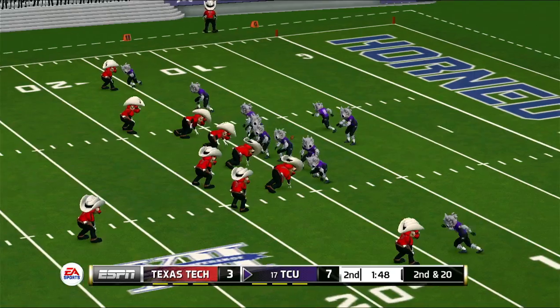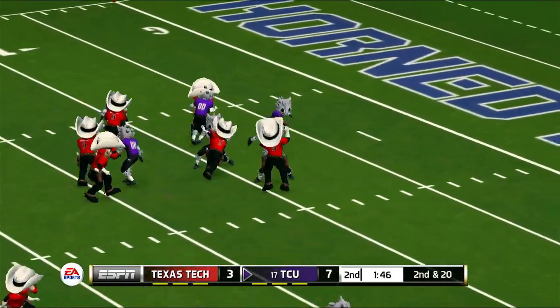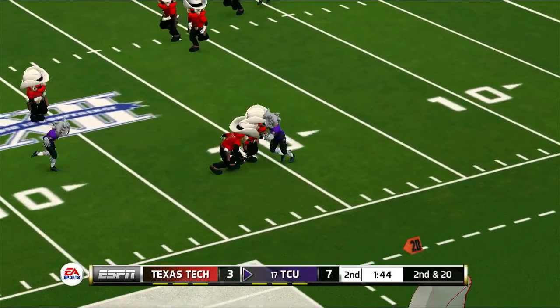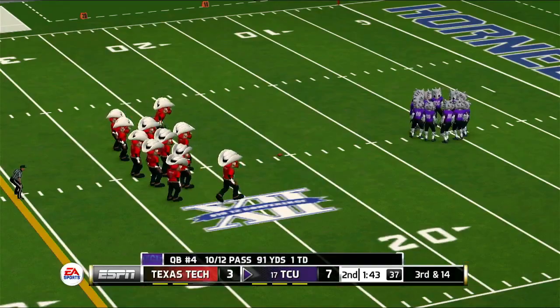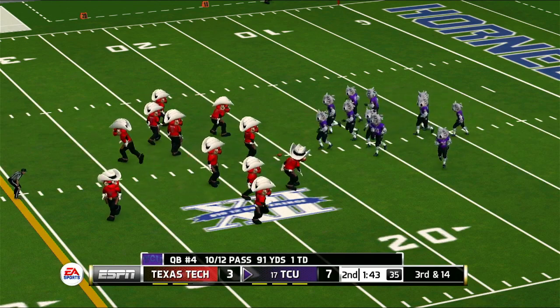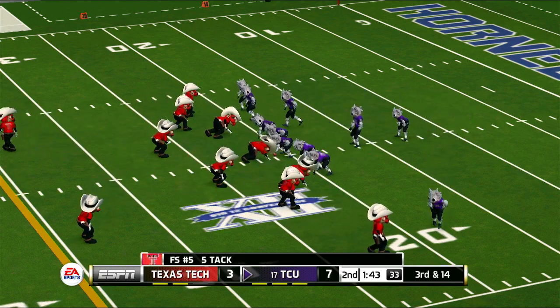Here we go. Caught with room to work. He's taken down at about the 21. So they go to the air and pick up six. Well, he really didn't have to do too much there to give himself a little room to make the catch.